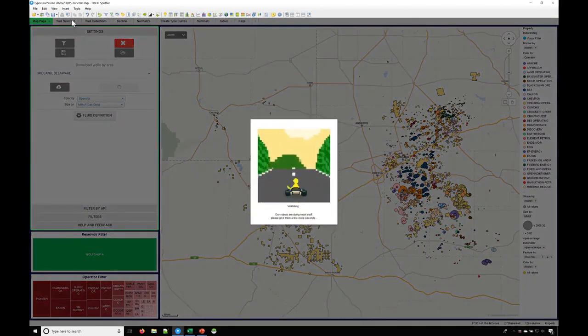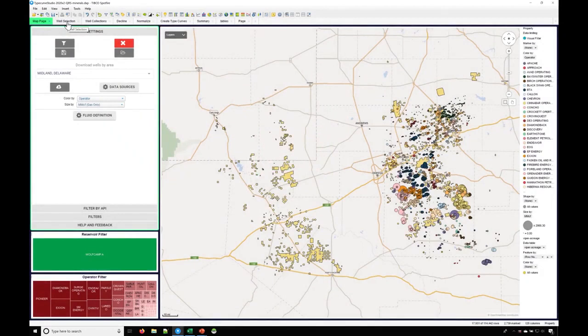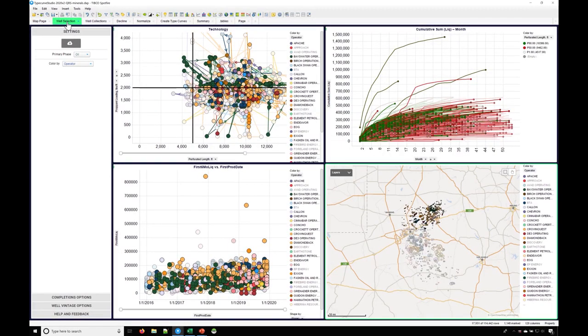So next up, it's going to validate that. We have cool animations. There we go. All right, so now we're going to jump into well selection.